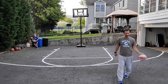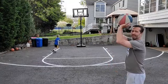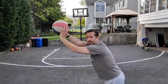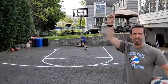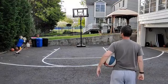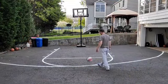On the turn off the dribble, we're here, straight up on the shot. No fade backs, right? No turn and push. Turn and pivot, straight up on the shot. Let's go. Good, better. Straight up on it.